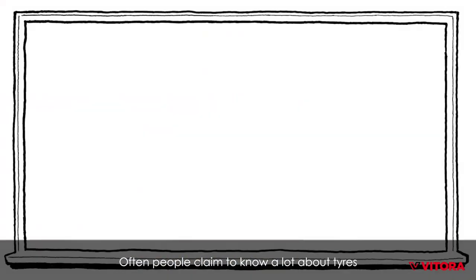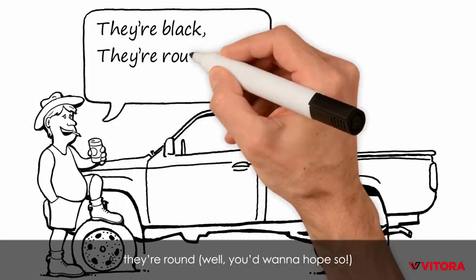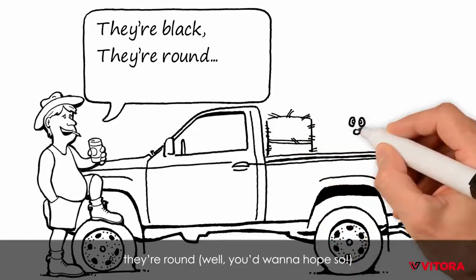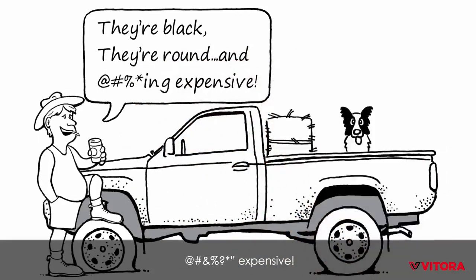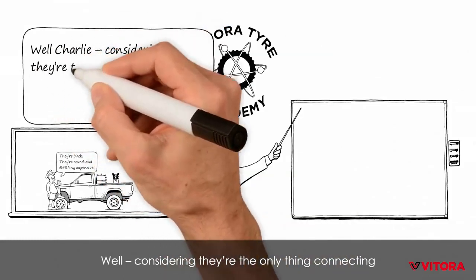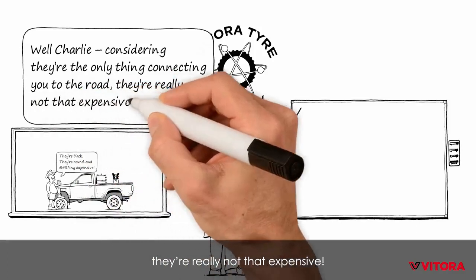Often, people claim to know a lot about tyres. They know they're black. Wow. They're round. Well, you'd want to hope so. Oh, and the other thing we often hear is that they're really expensive. Well, considering they're the only thing connecting you to the road, they're really not that expensive.